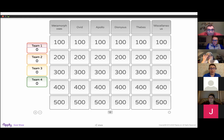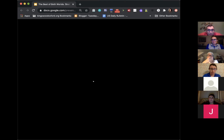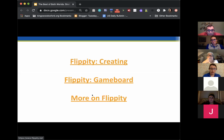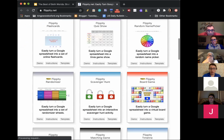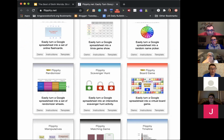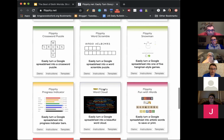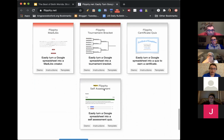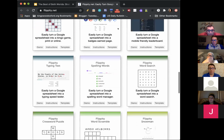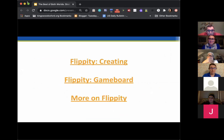Anyway, Flippity is really fun. And there's a lot of different things to do with Flippity. So I wanted to show you the Flippity website as well. You can do game shows, random name picker, scavenger hunt, which is really fun. Matching game can be really fun too. Word clouds are super fun. And self-assessments are cool too. So there's a lot of different things you can do with Flippity, especially if you're someone who likes Sheets. Google Sheets can be really, really fun.